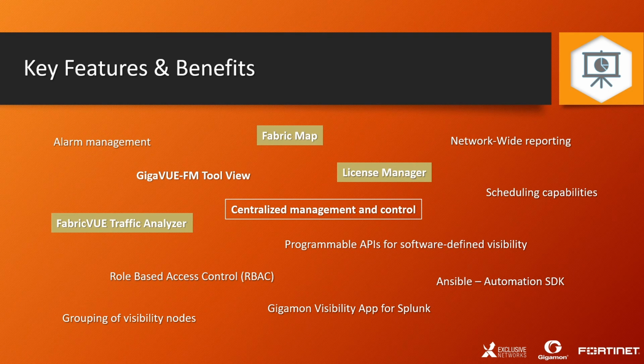Programmable APIs for software-defined visibility empowers traffic monitoring or IT operation management tools to use RESTful APIs to discover the nodes for inventory and status collection. Use APIs also to orchestrate behavior changes in the visibility fabric. And I have a few slides where we're going to look at that. Fabricview Traffic Analyzer provides IT administrators a dashboard of network visualization to identify top conversations, applications, endpoints, and protocols. Scheduling capabilities automate functionality scheduling. So scheduling of firmware version updates to one of many nodes in the visibility fabric. Also scheduling of visibility node configuration backups that allow you to restore a good baseline if any inadvertent changes are applied.